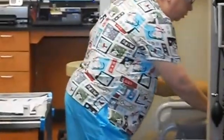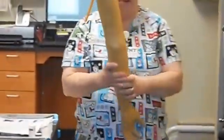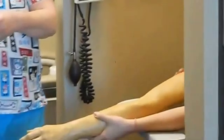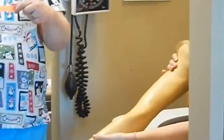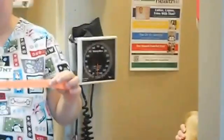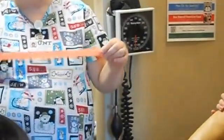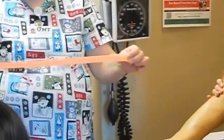Okay, so we have an arm that we're going to focus on. We need a volunteer to sit in the chair and hold the arm. So the first thing we're going to do is put on a tourniquet. Now, in our place of business, all of our tourniquets are latex free. That is not the case in the outside world. So if a patient says they're allergic to latex, you need to make sure you have a latex free tourniquet.